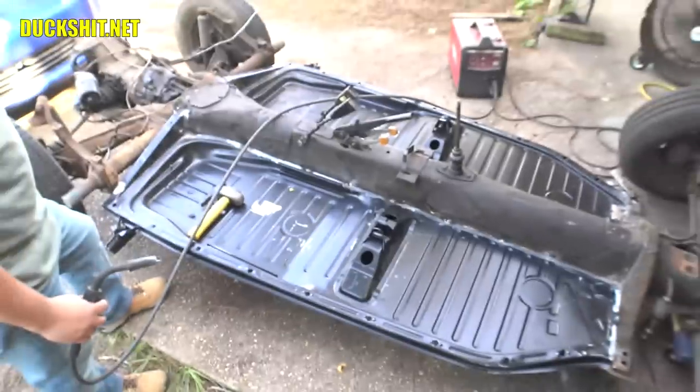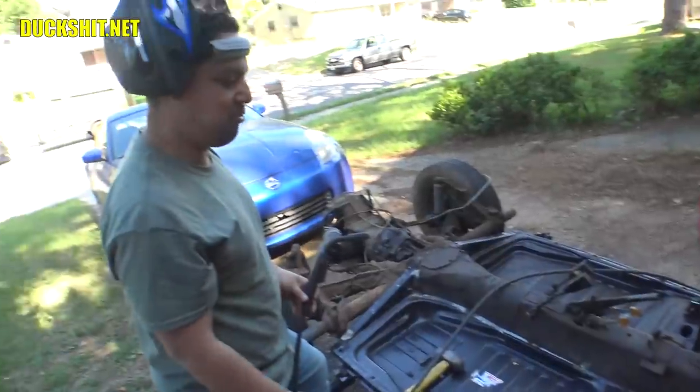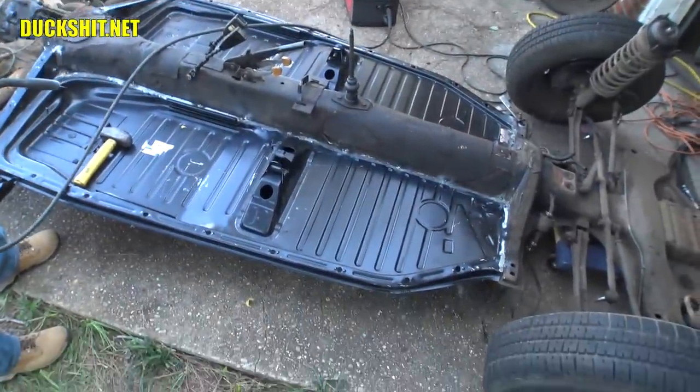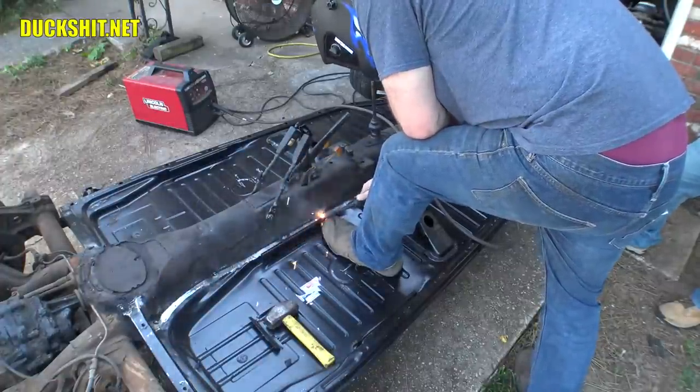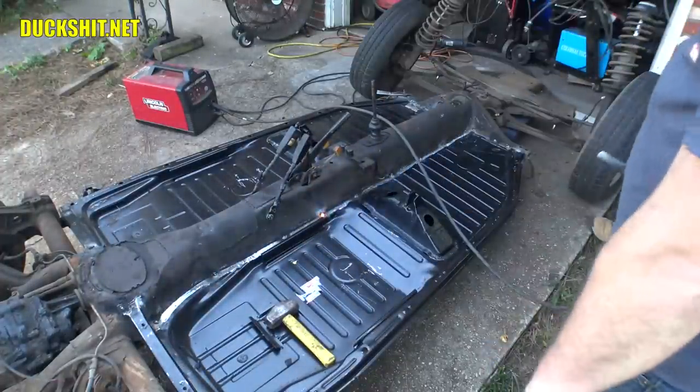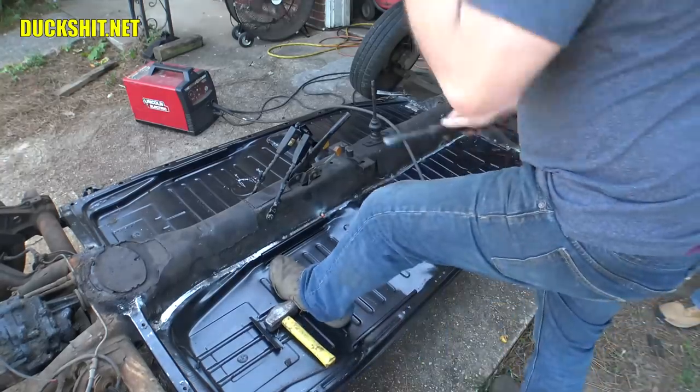Yep. All right, I guess I'll finish it up for you. But I had to let you do a couple of them. You ain't no welder. That's it. Well, neither am I, really, but I get the job done. There you go. It's ugly, but it's fixed. No more hole. All right, we'll go over here now.